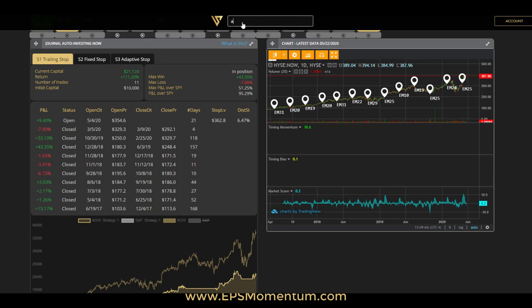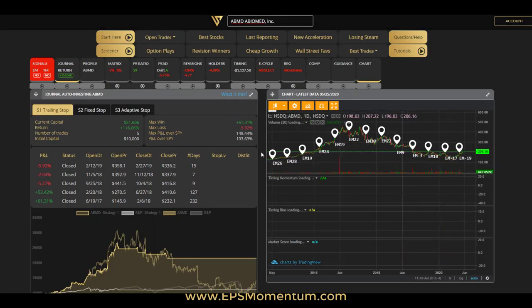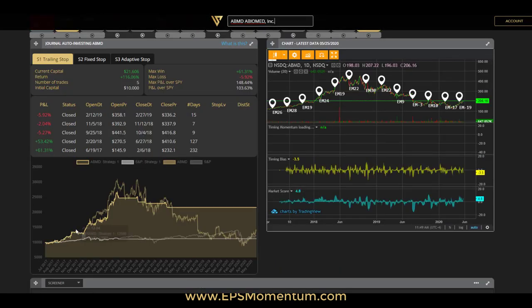about the stock. The other thing is, if I pull up another stock, for example, you want to look at stocks that went up, great, but what about stocks that went up and down, right? So this is the case here where ABMD stock went up a lot. And then all of a sudden, the growth starts to slow down, right? And the trailing stop got hit here.